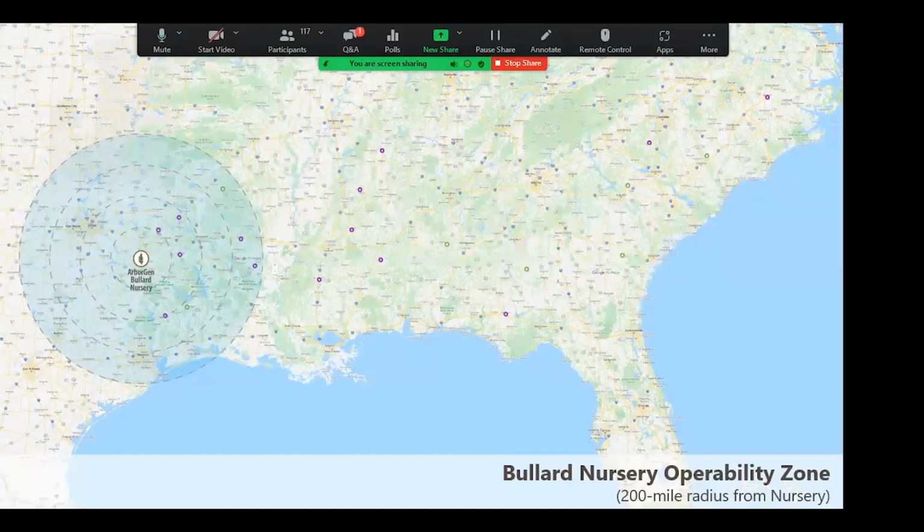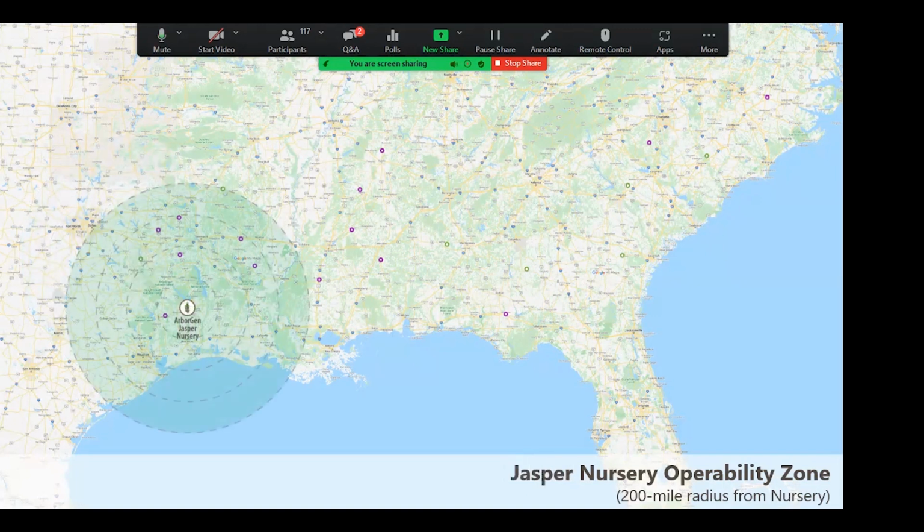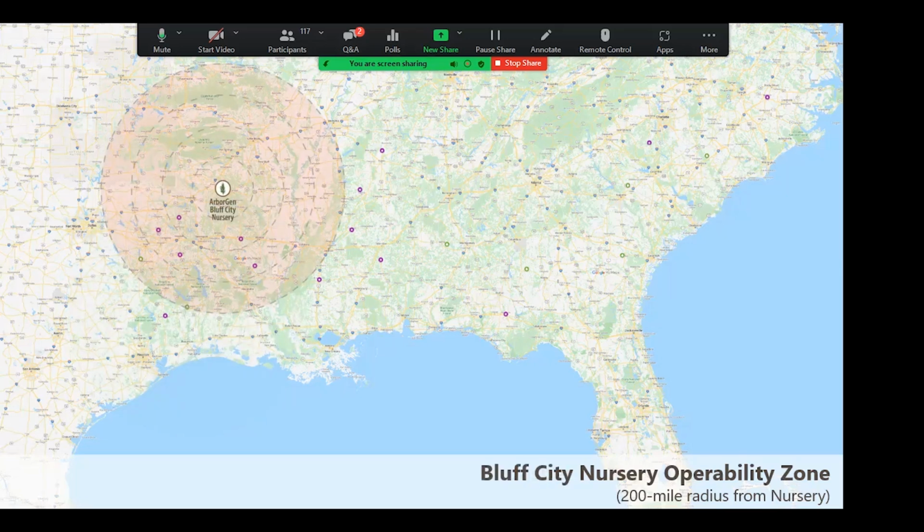Now I'd like to go over how we are strategically placed across the Southeast with being able to provide our partners with the service that they need. As you see here, this is our ArborGen Bullard Nursery in Bullard, Texas. You can see it services down into Louisiana, all over into Arkansas. We have our Jasper, Texas Nursery that services Louisiana, South Mississippi, and up into southern Arkansas. We have our Bluff City Nursery in Bluff City, Arkansas. It is strategically located to service a large area in different states.